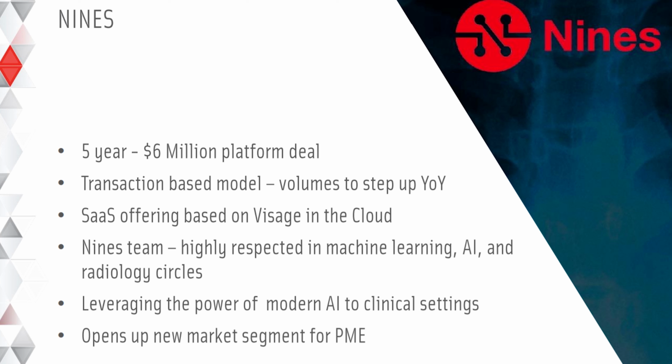We can also see that there's some elements of artificial intelligence built into this. So this involves picking up items in medical imaging which might be an issue for a patient, and this software tries to alert physicians and radiologists that there's something wrong, and it can help pick things up if perhaps a human makes a mistake and misses it.